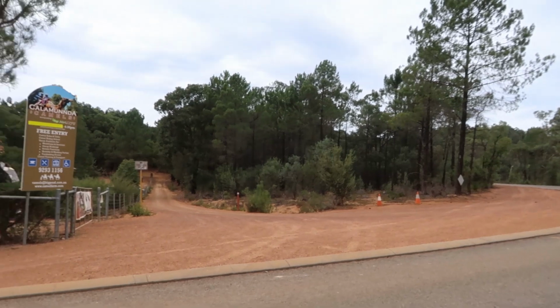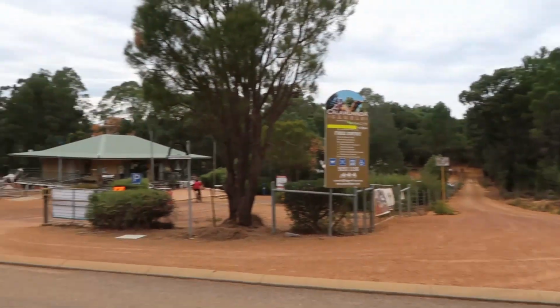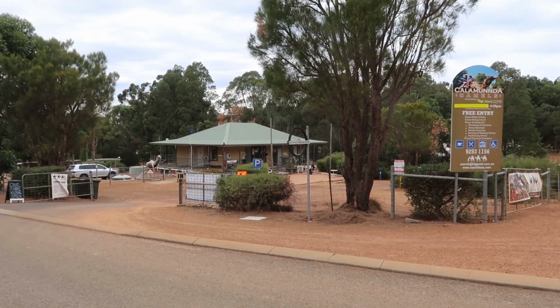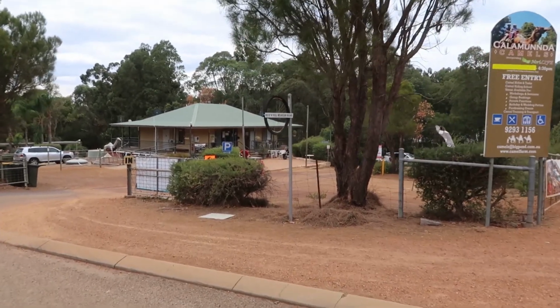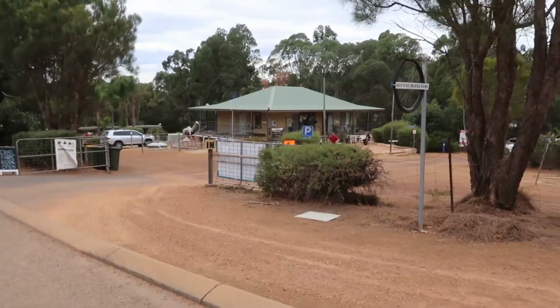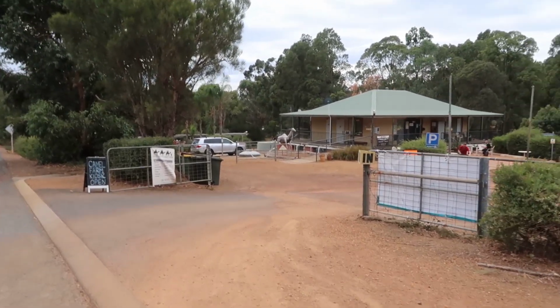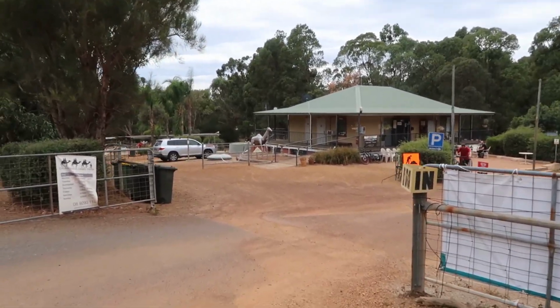So as you can see, the track continues along there. And this here is the camel farm, which is always a great stop, a refreshing stop. Get yourself a cold drink, a cup of coffee, something to eat. Still got another 4Ks before you hit camp, but yeah, well worth it.